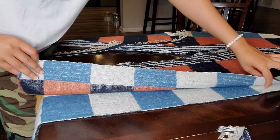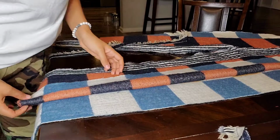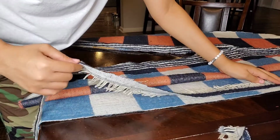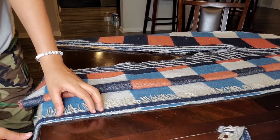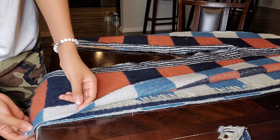It should now open up like this, and what you're going to do is just fold that top part back and place the tassel inside with the tassels facing inward in the pants. Don't have the tassels facing outward where the table is, because then the tassels will be inside your pants instead of showing on the outside when you wear them.